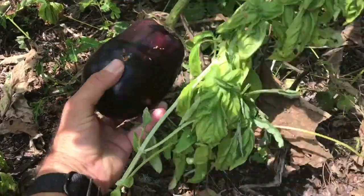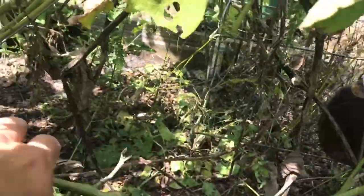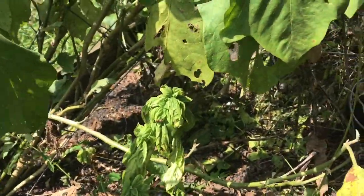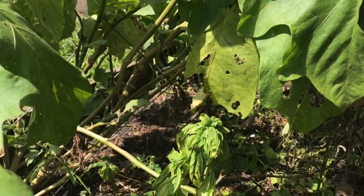But there's some pretty nice eggplants left on. There's several over there. Pretty nice eggplants left on these. So I'm gonna, there's a couple more over there. I'm going to gather this stuff up.